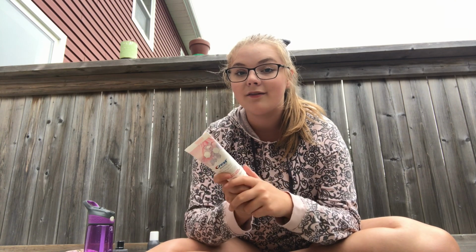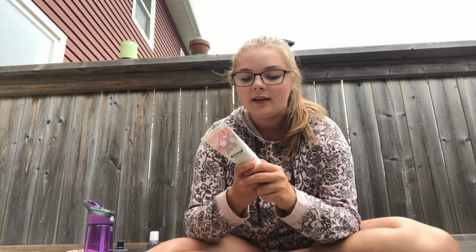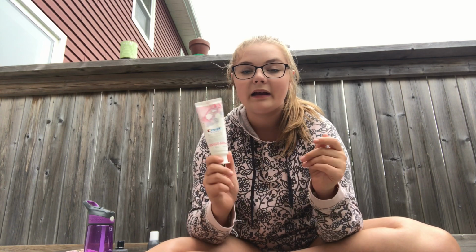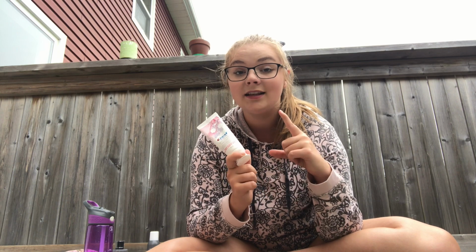But I actually love this. I noticed such a big difference. They say usually things take about 2-3 weeks to work, but after the first time I brushed my teeth with this, I actually noticed such a difference. My teeth were so much whiter just after the first time, so I'll probably stick to this because this has done me very well.